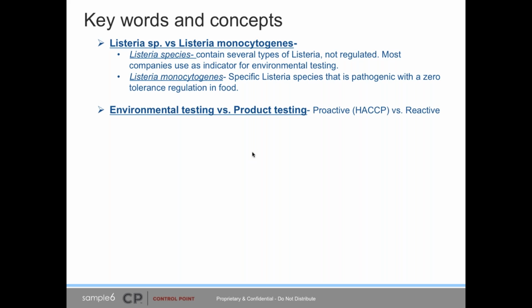Another concept is environmental testing versus product testing. So in the past, most efforts have been really geared towards, do we have Listeria in our product? More recently, the trend has been, and you can see that also in the regulations and the growing concern to have HACCP plans, to be testing your environment as opposed to product testing, or in supplement to your product testing. So really, the concept here is to be more proactive. So let's look in our environment, take some environmental samples that are less risky if we get positives, but it also lets us understand maybe what's in our plant and what could lead to Listeria getting into our product.